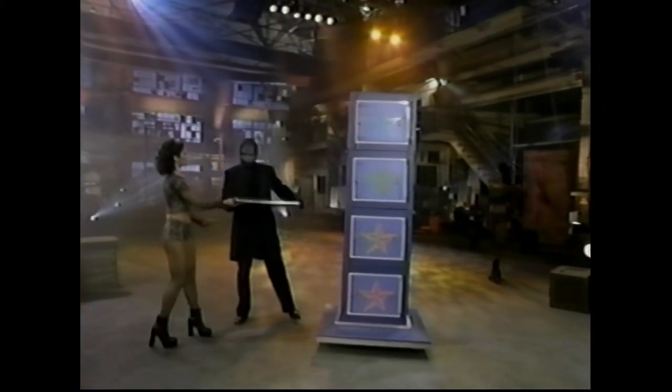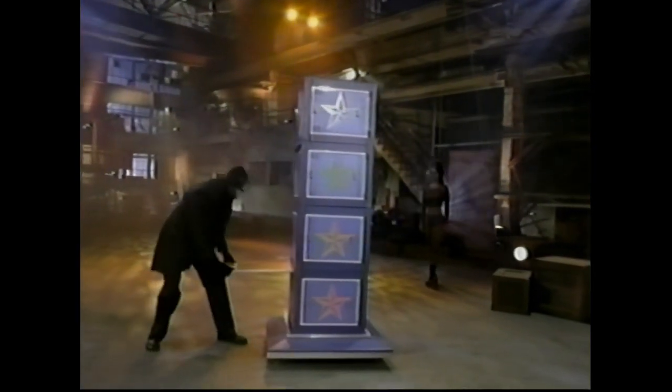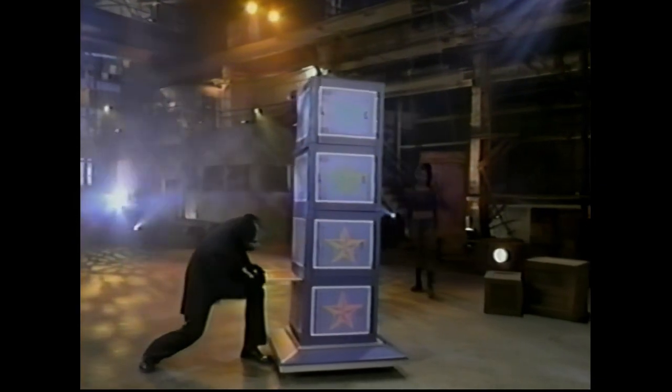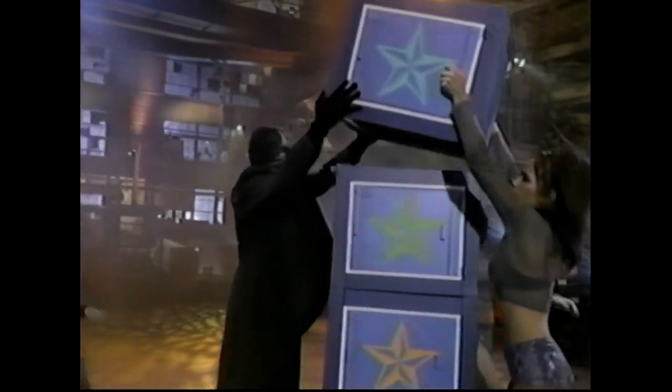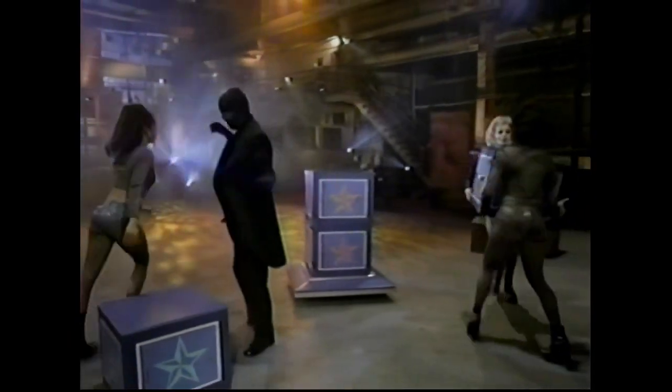They are made of solid steel and are designed to separate each of the boxes. It seems as if our assistant is being cut into pieces. Those boxes must be soundproof because I don't hear her screaming. Once the blades are in position, the boxes are taken down one at a time.